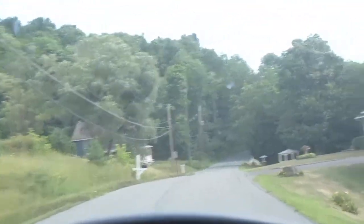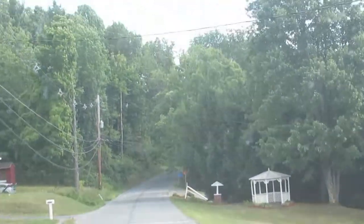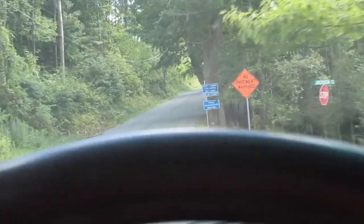It's hard to do it through the windshield, you know, it's really cloudy, but it's one of those days, it's a little bit on the hazy side. There's some blue sky, but for the most part it's awfully hazy.